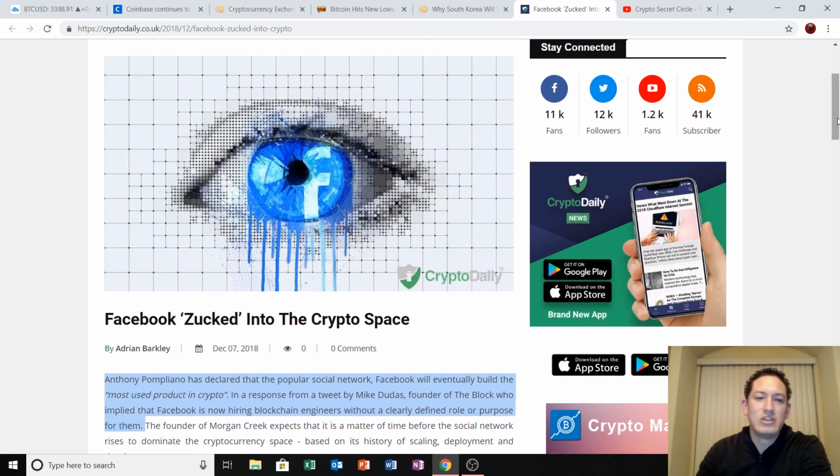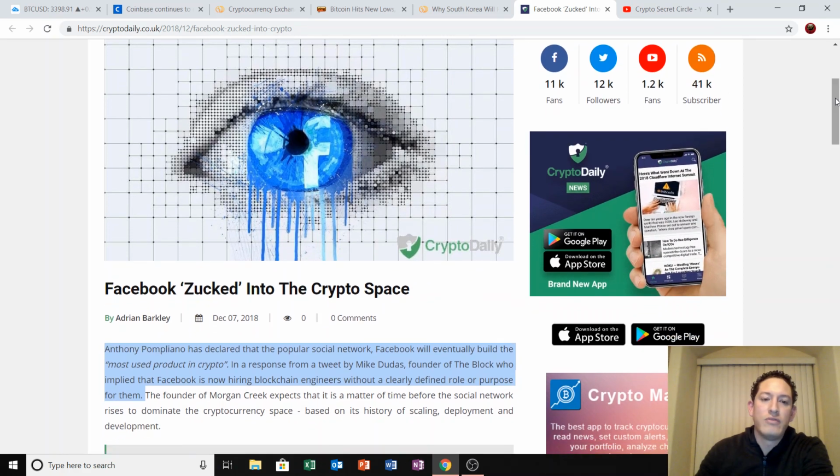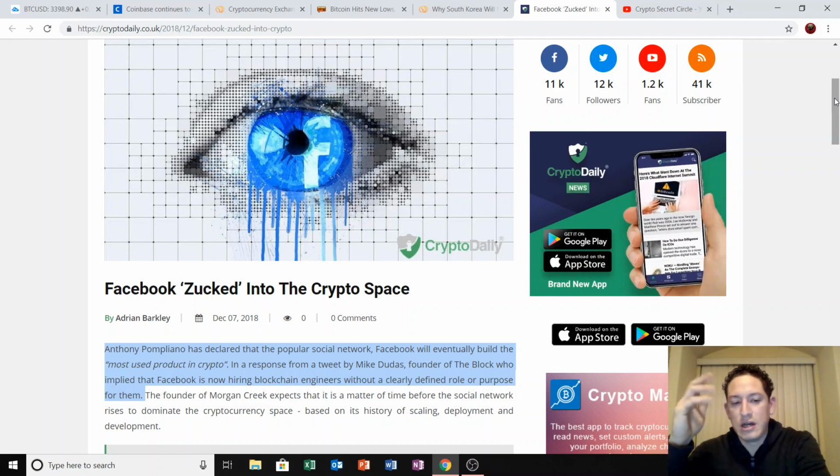And guys, it's kind of scary and it's kind of interesting because Facebook, they have data mined the crap out of their social media space. They have so much information on its users. I think down here in the article it says they have more than 1 billion user products than any other company. Essentially, guys, Facebook is definitely a force in the tech space. They have a lot of mined data to help them figure out exactly what people want to see within a product. So if it's a coin that they create or a launch pad for other companies to get into blockchain, or an exchange or what have you, they're going to have a lot of information to make this happen. And it's pretty interesting because they probably will develop something that is very strong within this crypto space, guys.